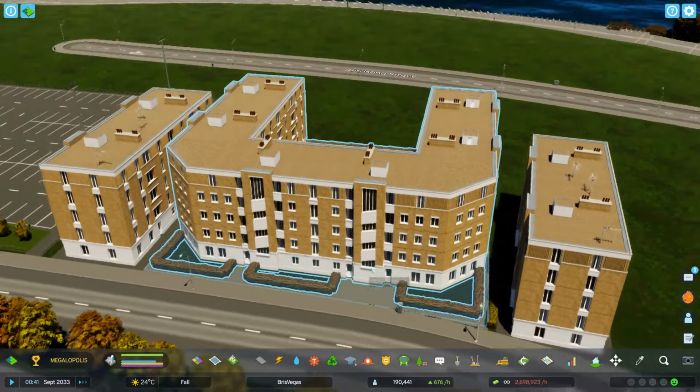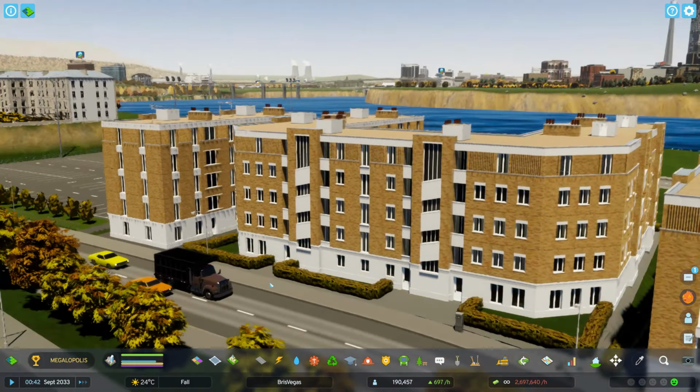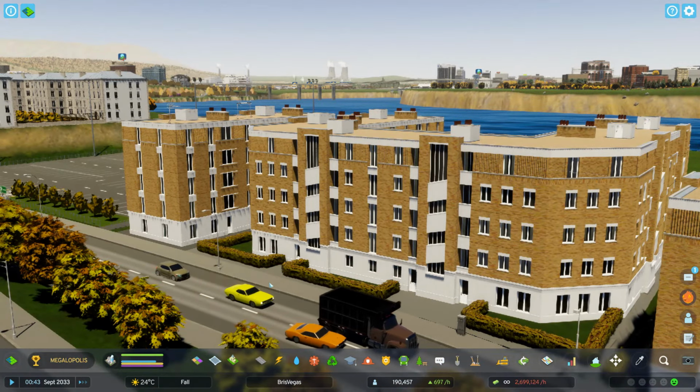And with that, the time has come. The most satisfying part of all. It's time to fill out the rest of these little neighbourhoods now. To the time lapse.